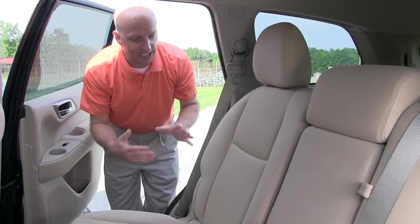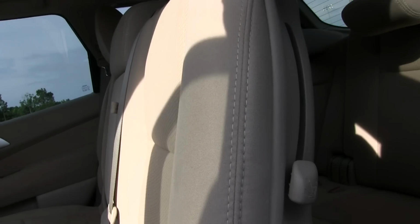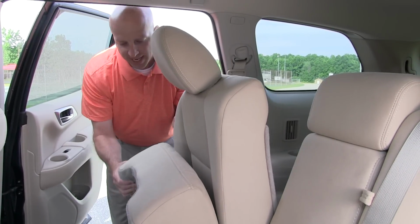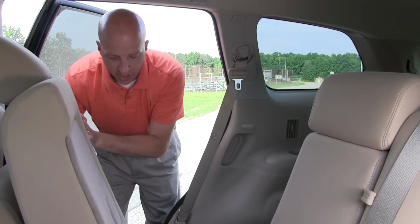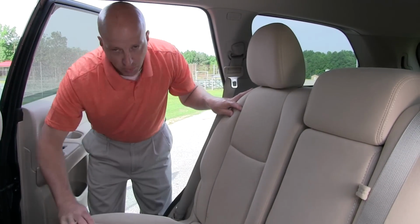Lastly is the ingress, and it all starts here on the sides. The way you do that is pull this handle here. That's going to tumble the seat forward and pull the seat bottom up. Now you can simply slide it forward. That's going to give you tons of access into that third row with ease. Then all you have to do is slide it back, lock it into place, and you're ready to go.